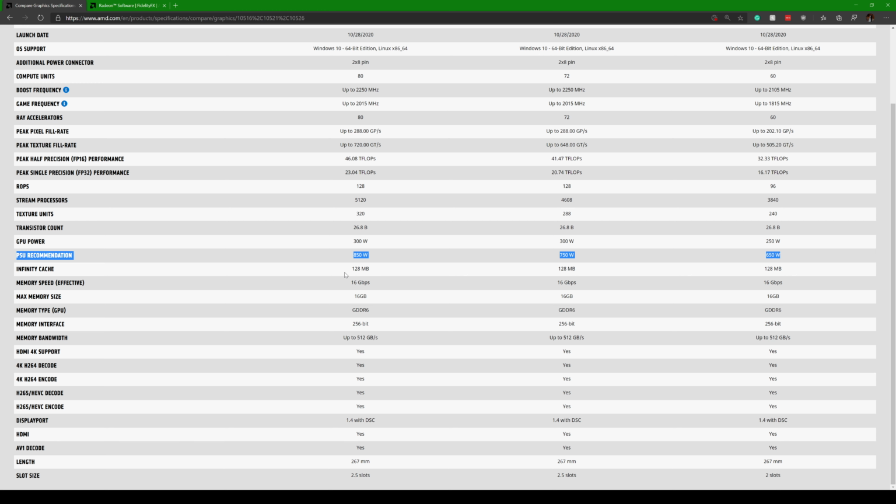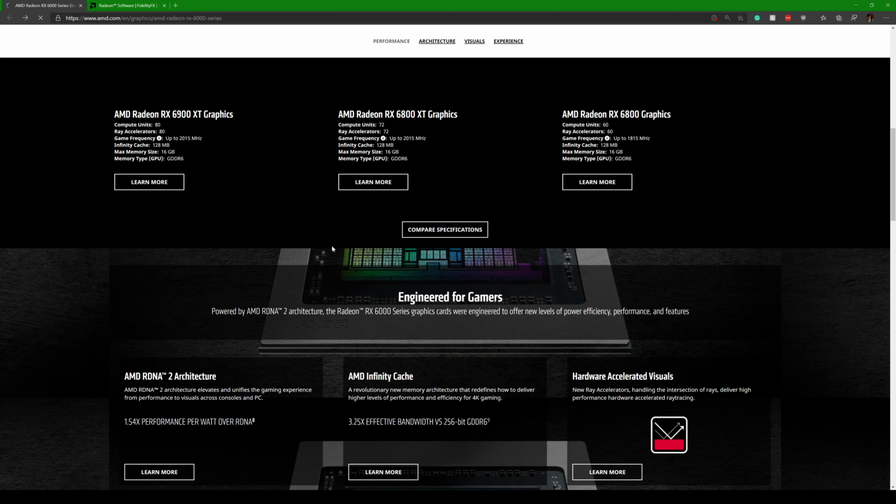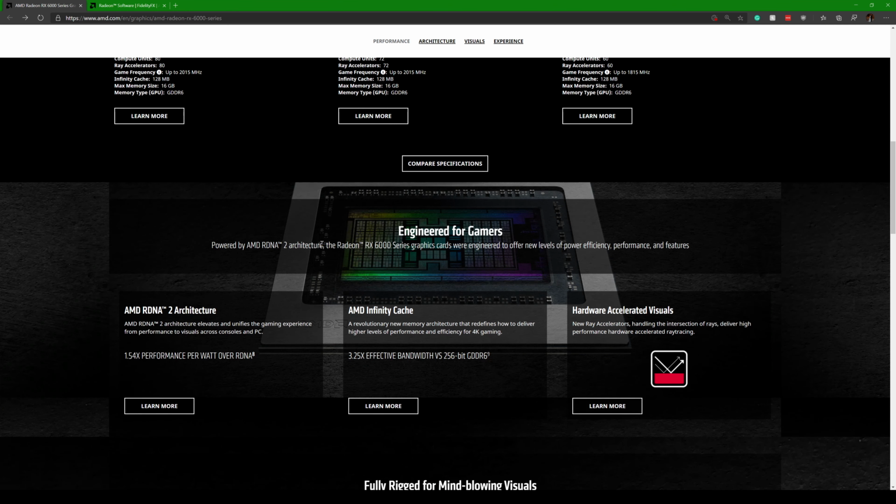Now, one interesting aspect is that the 3090 that Nvidia released is a massive GPU. This one from AMD, however, looks like it's going to be normal size. They're all 267 millimeters, and it's 2.5 slot. The 6800 is a 2 slot. So you get that benefit too, where if you're trying to fit this into an existing system, you don't have to go and buy a new case just to be able to use the card. So that's a little bit on here. Oh, and these have HDMI 2.1, I think, as well.